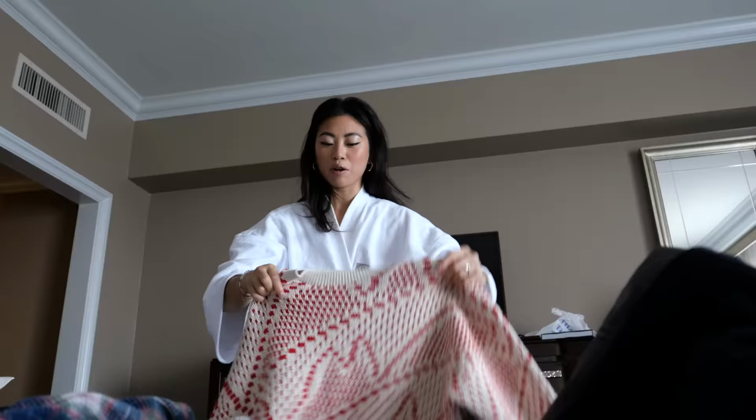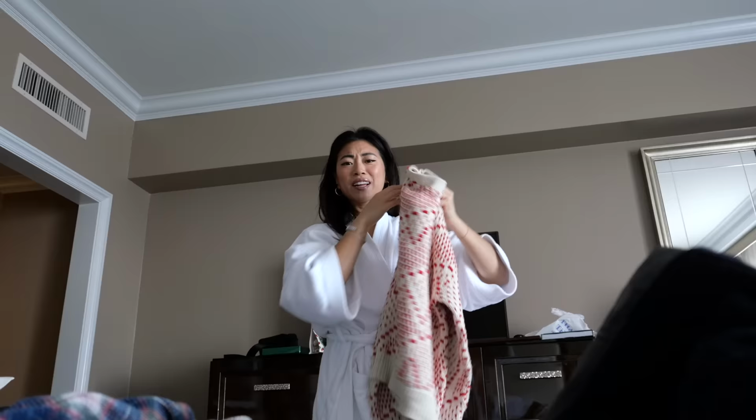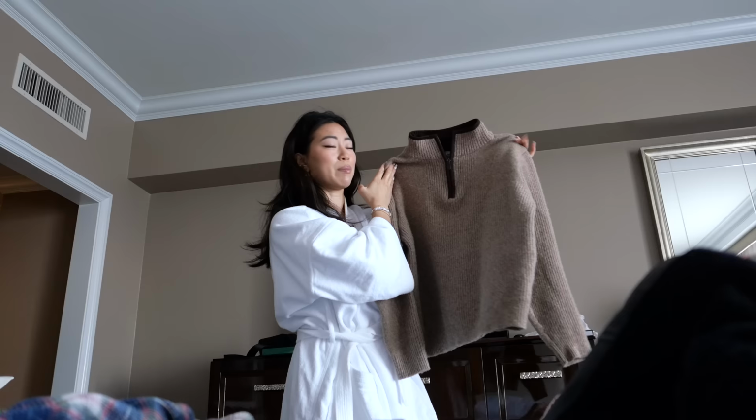Brandon wore it yesterday to celebrate Lunar New Year. Just super cute, like chunky knit sweater. I think this was like $30, which is great. Then just this little LL Bean sweater. This is just a good classic. I feel like my sister would also love this.